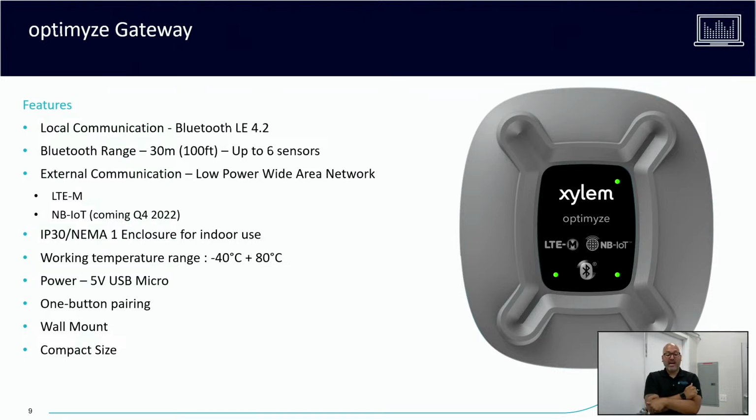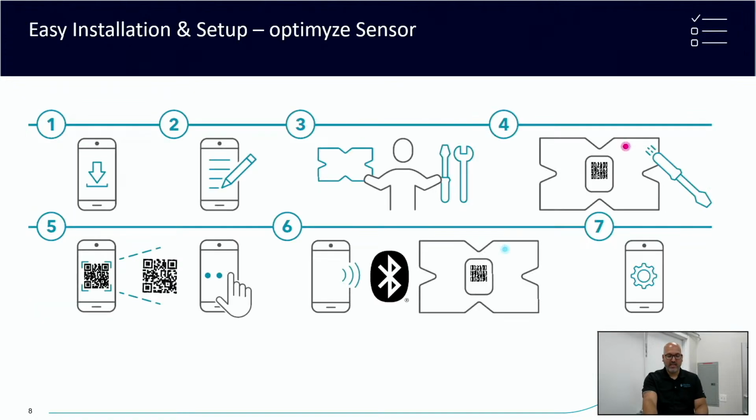There is a power supply associated or needed for the gateway. It's just a 5-volt USB micro power supply. That's how it's powered. One button pairing, which we'll get into. Something I didn't touch on the previous slide actually.